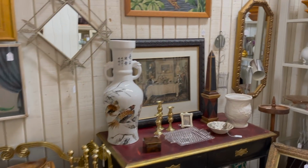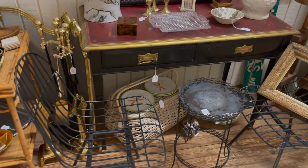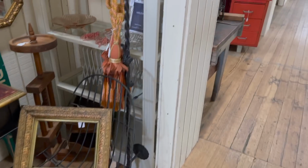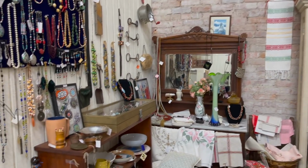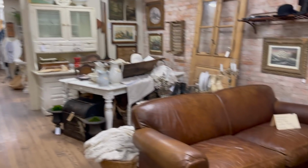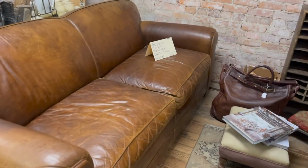And as you're walking through here, of course, the floors are creaking, and it's just a wonderful place. You can see there's a lot to take in, a lot to choose from. I know I've said before, a lot of times I don't buy a lot out here. I do find things here and there. But, of course, it's more of your retail prices.